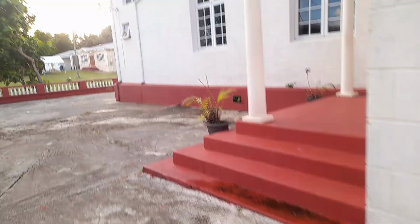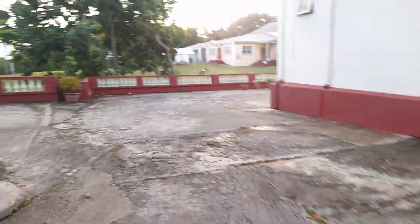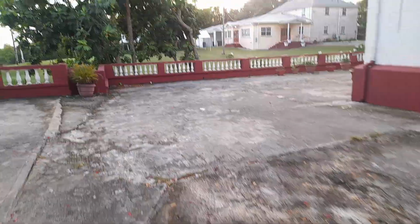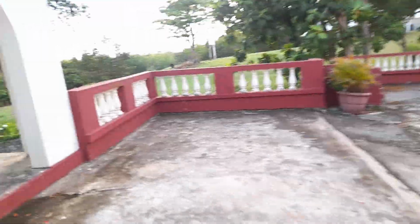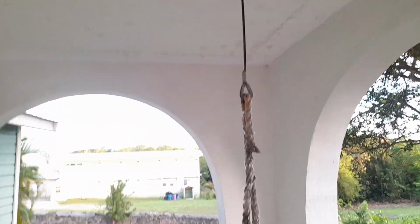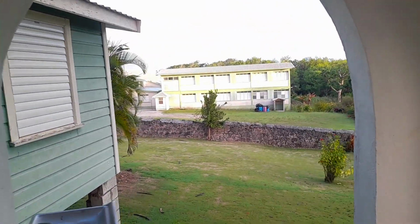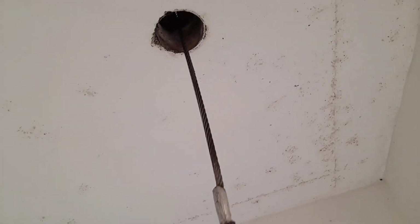So this is the final resting place of most of my ancestors from my mother's side, my great grandparents, my great uncles, my great aunts, one of my aunts and cousins. This is the belfry now, where the bell is. This is the school building here again. Now the churchyard. This is where the rope for the bell is.